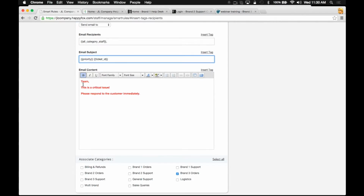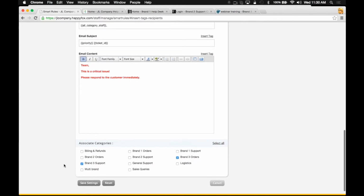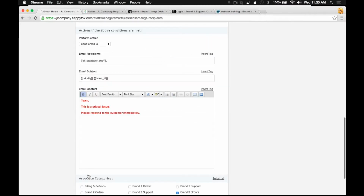And I've just said something very simple. This ticket's gone critical, so I just said, please respond to the customer immediately. So all my staff agents in the appropriately associated brands are going to get this email if a ticket is new and the priority is critical. Save my settings.